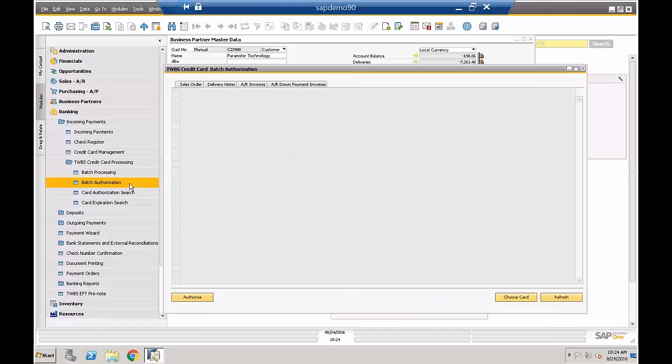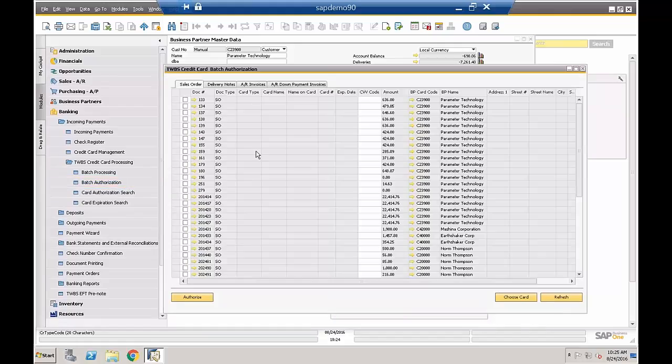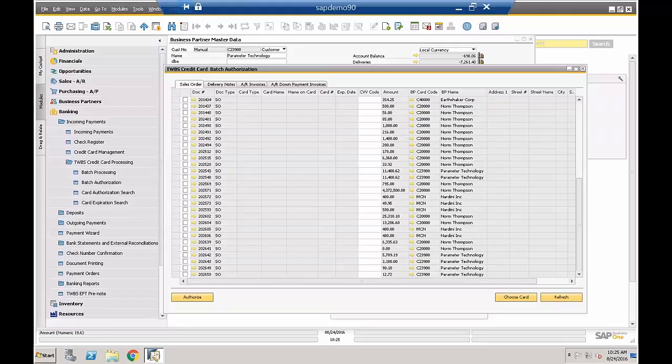So if I were to import orders from an e-commerce store, depending on how I had it configured in SAP to build it out, if I created it as a sales order, it would come in here and be listed as available to charge the credit card. So you can basically select all the orders that you want to charge, if you wanted to do a whole batch, or you could select one or two at a time.